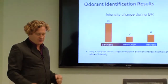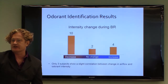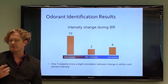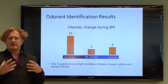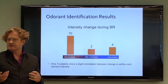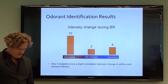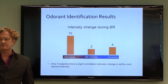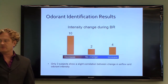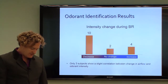What we did find though is that only 3 subjects showed a little bit of correlation with reduced airflow or change in airflow. So we didn't really feel at this point that the nasal patency that we were measuring in the airflow is the only factor in terms of that smell change. But certainly bed rest itself was producing a smell change as far as we could tell. And we didn't find any difference between exercisers and non-exercisers in this case. So we didn't see any effect of exercise mitigating smellability or not. It seemed to be very individualized across the group.